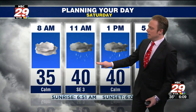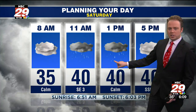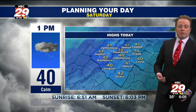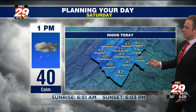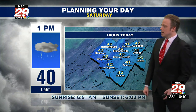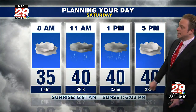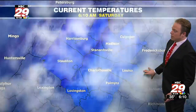By late morning, midday, early afternoon, this is the time frame to see some sleet, snow, and a chilly rain shower. We're going to be above freezing with daytime highs in the upper 30s and low 40s. These are your 3 o'clock numbers from Charlottesville, Harrisonburg, Staunton, Waynesboro, even over the higher elevations. We will be above freezing later on today with a drying trend going into this evening.